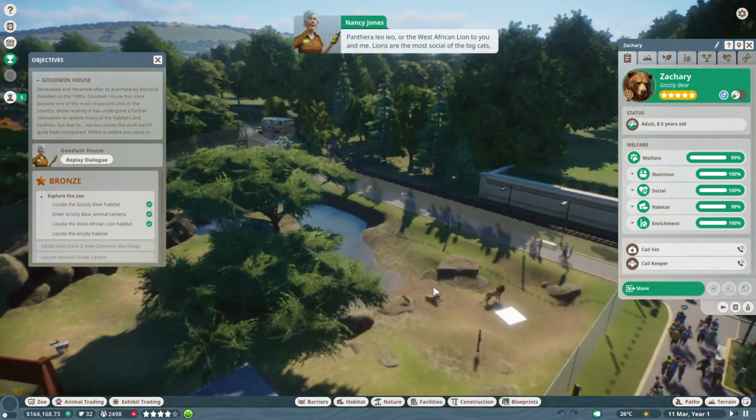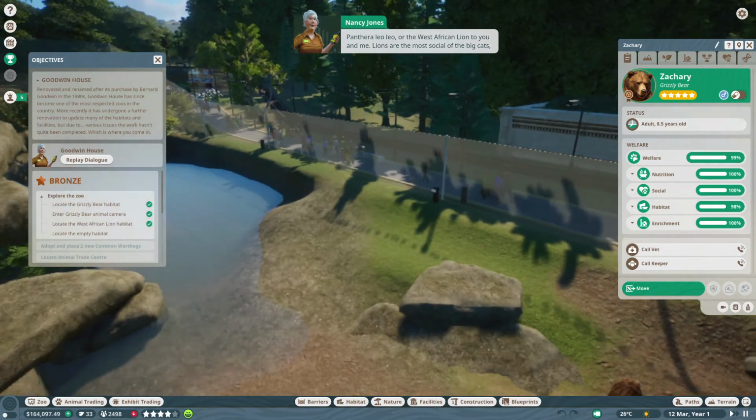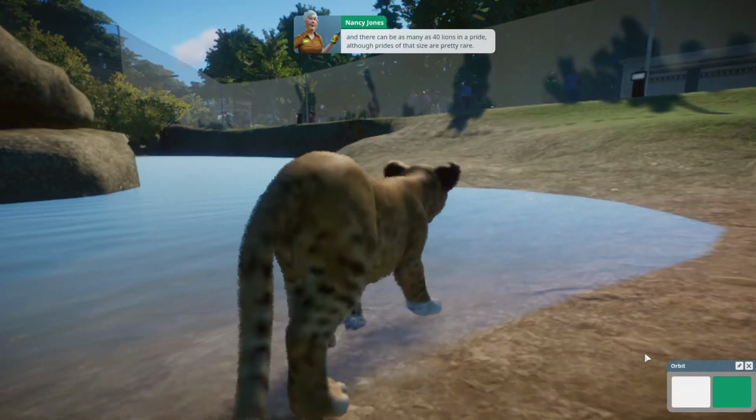Panthera leo leo, or the West African lion to you and me. Lions are the most social of the big cats, and there can be as many as 40 lions in a pride, although prides of that size are pretty rare.